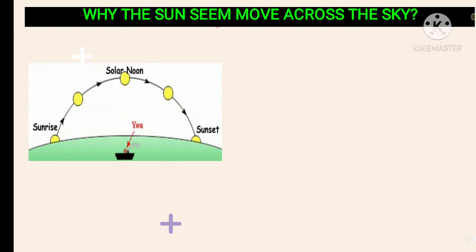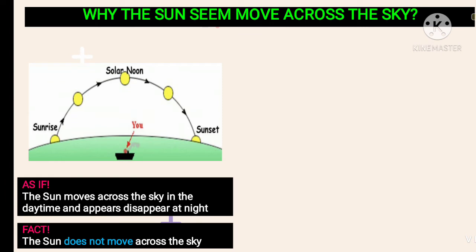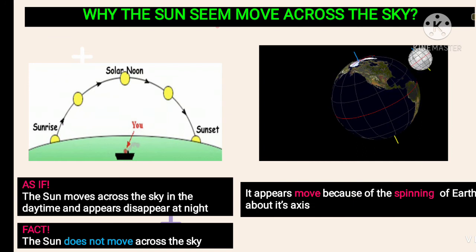Now, why does the sun seem to move across the sky? If we stand here and watch the sun all over the day, it looks like the sun rises, comes above us, and then runs away from our eyes, as if the sun moves across the sky in the daytime and disappears at night. But in fact, the sun does not move across our sky. So what actually happened? This is what happened. It only appears to move.